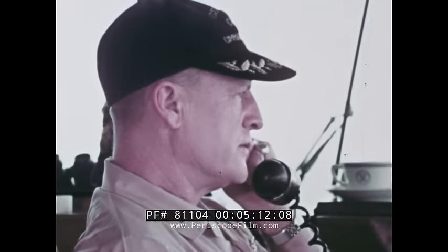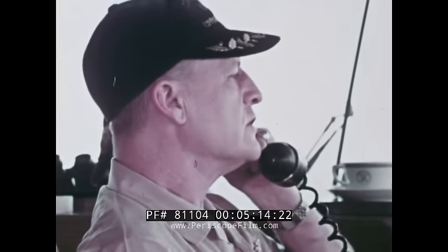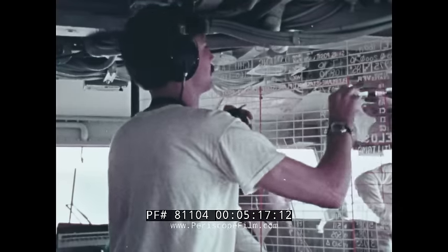Air boss, this is the captain. The engineers are making all our own wind over the deck, so heads up for the launch and heads up on the LSO platform.